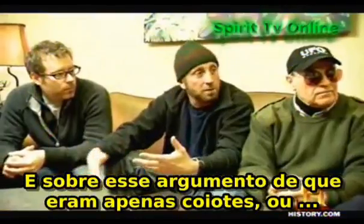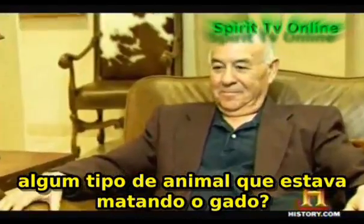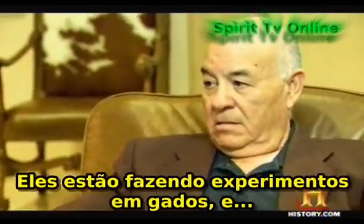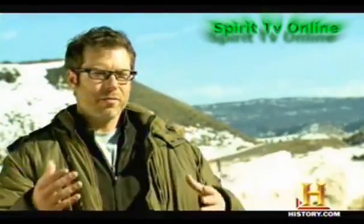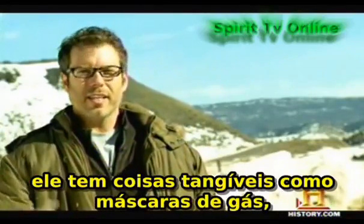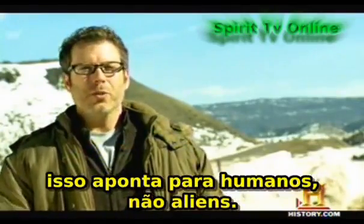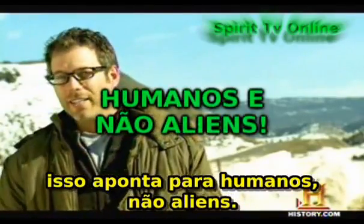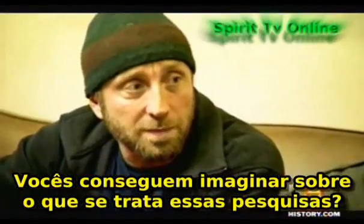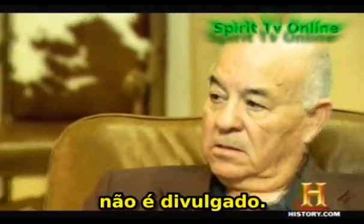And what about this argument that it's just coyotes or ants or some wild animal that's killing the cattle? Coyotes don't wear gas masks. They're doing testing on cattle, and it's very apparent because he's found evidence. He has tangible things such as a gas mask, glow sticks, some sort of devices. It points to humans, not aliens. Were your people able to ever figure out what this research is about? We suspect, but it's not disclosable.